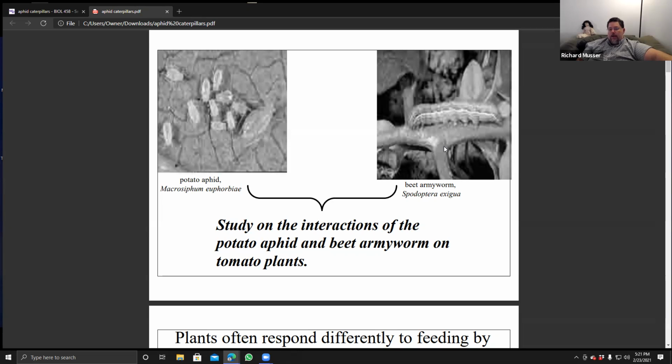Over here we have our caterpillar. It's another generalist that's pretty closely related to Helicoverpa zea, the caterpillar we often talk about. In this case, it's the beet armyworm, Spodoptera exigua, and again, it's a generalist. It also has the salivary enzyme glucose oxidase present in its saliva. This is a pretty serious pest across the world. When I say pretty, I mean it is a serious pest across the world. And it's kissing cousins as well. They're all kind of part of that family, Noctuidae.